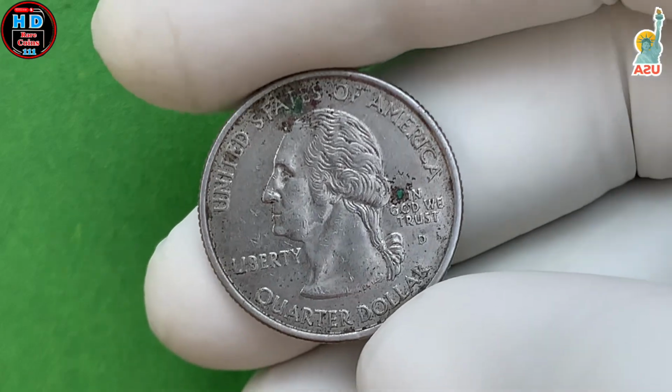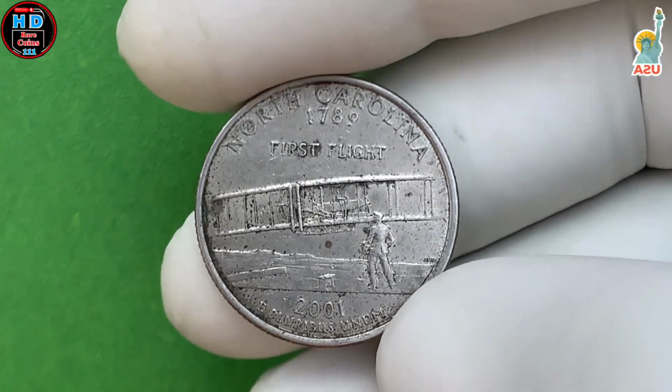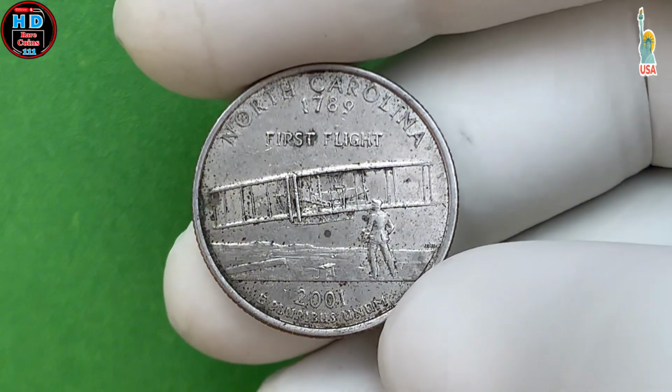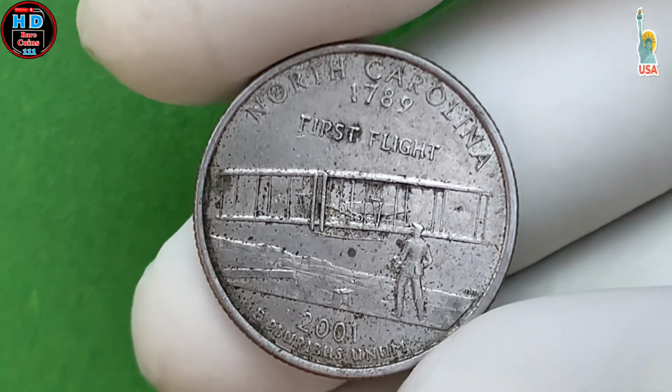That's right, a quarter, worth 25 cents, can sell for thousands of dollars, depending on its condition and rarity. But how can you determine whether the 2001 North Carolina quarter you have is worth a small fortune? First and foremost, it all comes down to the coin's condition.